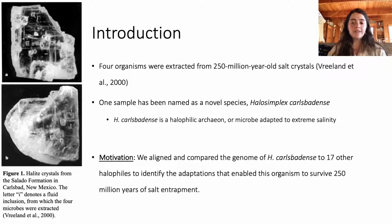The overall goal of this study was to identify the physiological adaptations that enabled H. carlsbadense to survive in the harsh environment of a salt crystal over 250 million years. We achieved this by aligning its genome to the genomes of 17 other halophiles to identify homologous genes, defined as genes inherited by 2 species from their common ancestor. Homologous genes that are highly similar between 2 different species are said to be highly conserved, which suggests that they encode an important function for the cell.